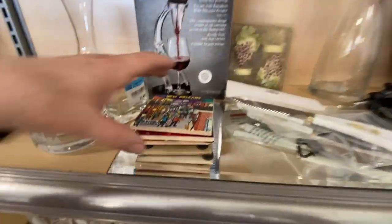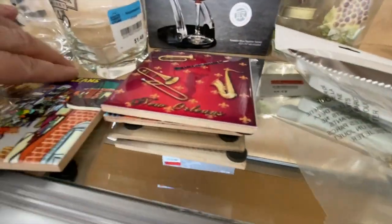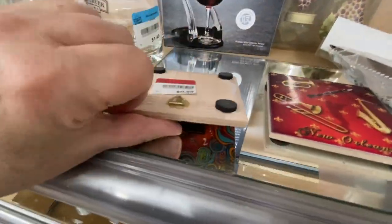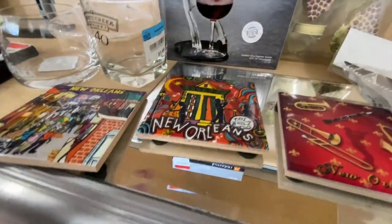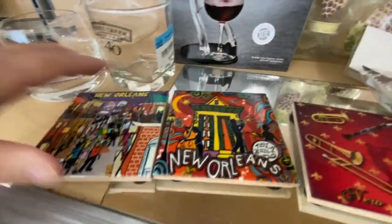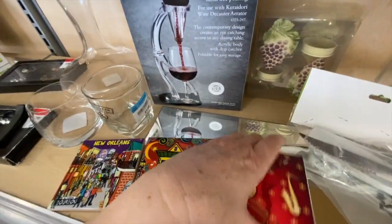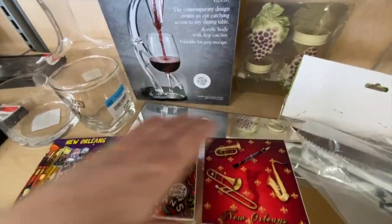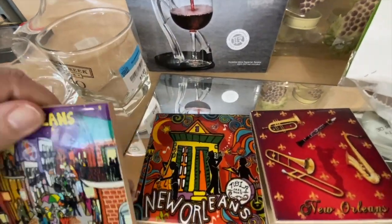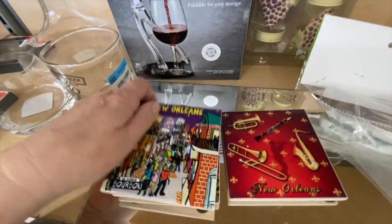Are these coasters? They're ceramic tiles. They could be used as coasters. Oh, but there's a thing to hang them on the wall. Huh. At 99 cents with my 25%, so it'd be 75 cents each. New Orleans. They all go together. That's really nice. I'll pick those up.